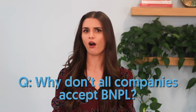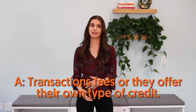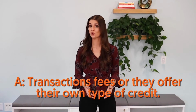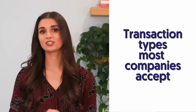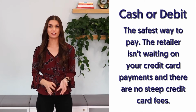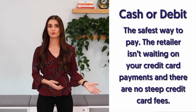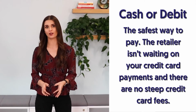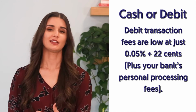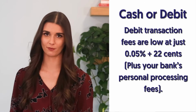So you might be wondering what types of transactions retailers accept and the fees associated with them. For example, why don't all companies accept buy now, pay later? Well, transaction fees are one reason, but the other might be that they offer their own type of credit, like a store card. Here are some of the transaction types that most companies accept. Cash and debit. Accepting cash and debit is the safest way for a transaction to go through. This is because the retailer is not depending on you to make payments on your credit card, and they don't have steep credit card fees. There are some fees associated, but it's 0.05% plus 22 cents and any fees that your bank might have.